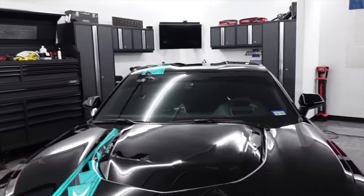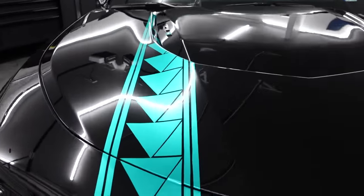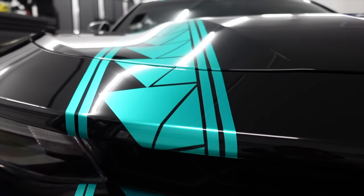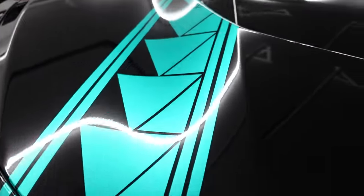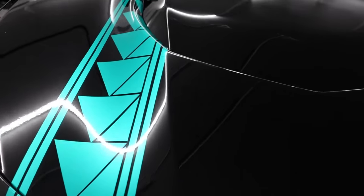When it comes to design, it's gonna be subject to the eye of the beholder. I think this looks phenomenal. Some of you out there might think it looks like total crap, and that's fine because this design is for me. That ocean color looks fantastic on that black, and the way that metallic within the vinyl catches light looks really, really cool as well.